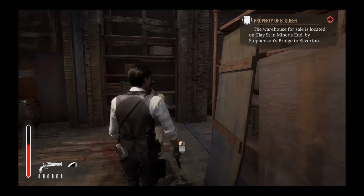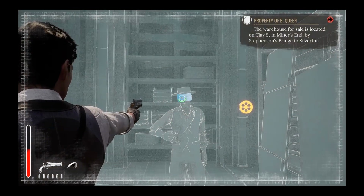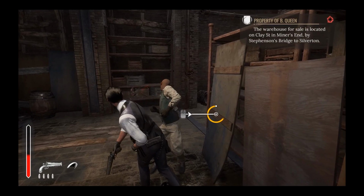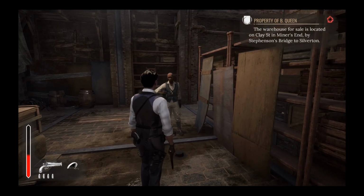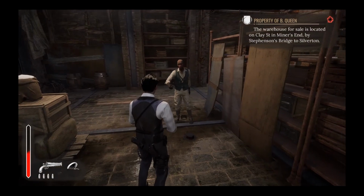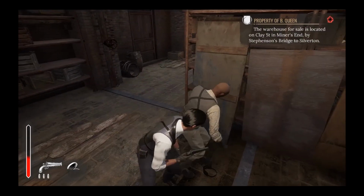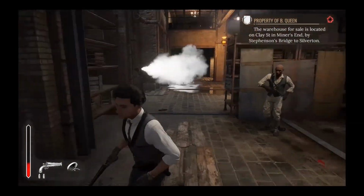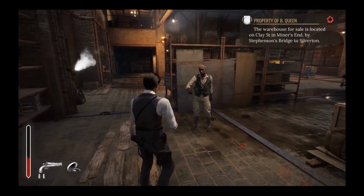What's going on? What am I supposed to do with the close combat? Oh, there's that mini game. Shoot him in the foot. Overcome him, don't run. Weaken him first. Oh, I don't know how.